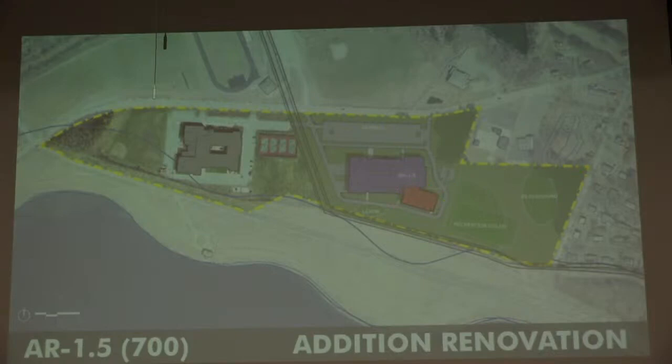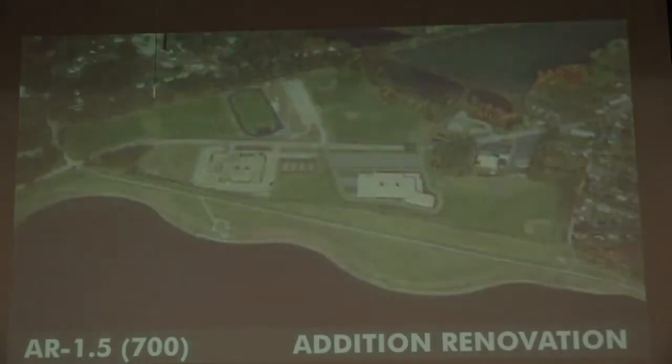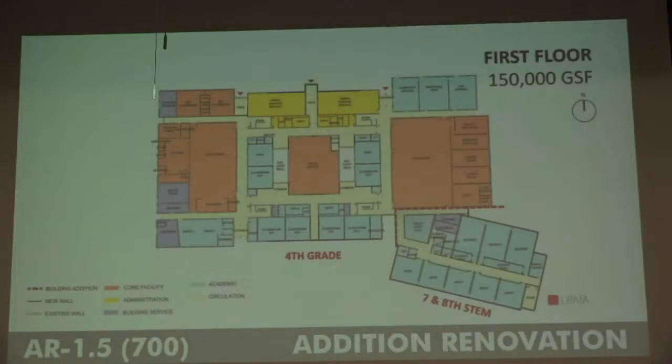Now I'm going to go through the same sequence of slides you saw so you can really start to take in what this option looks like. Site circulation would be very similar to the others. We get some additional queuing on site to get a lot of parents and everything off of 110, which is highly desirable. This is what it would look like, the overall massing for the facility. And here's what that floor plan looks like. So I'll walk you through the building.